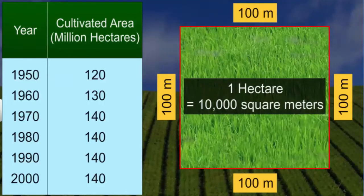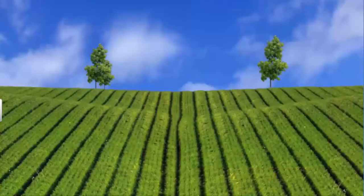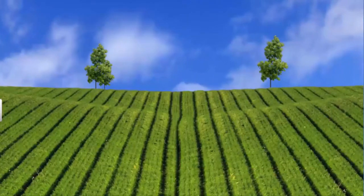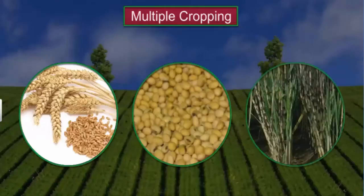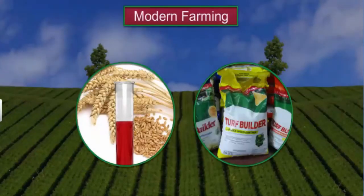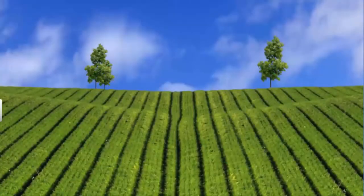Since we cannot substantially increase the land area under cultivation, let us see how we can grow more crops on the same land to increase farm production. You can grow more crops on the same land in two ways. You can either adopt multiple cropping or use modern farming methods. Let us discuss both these ways in detail.